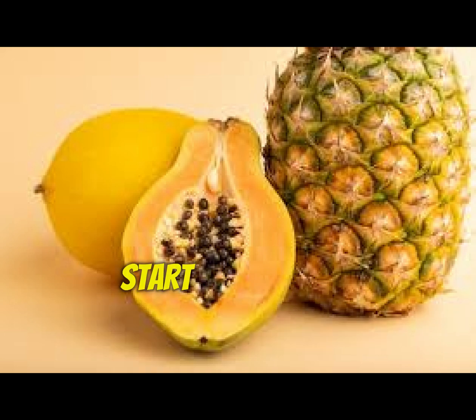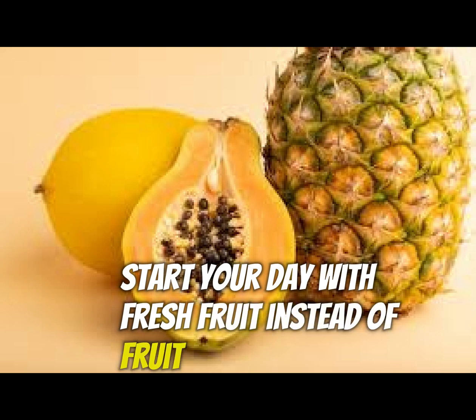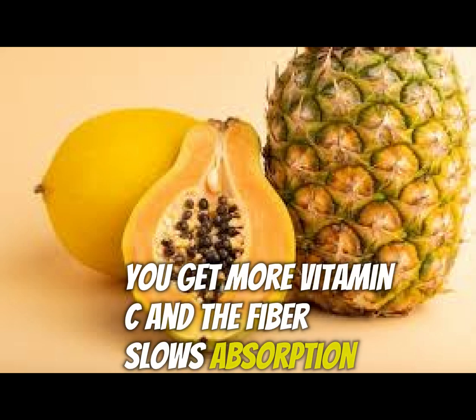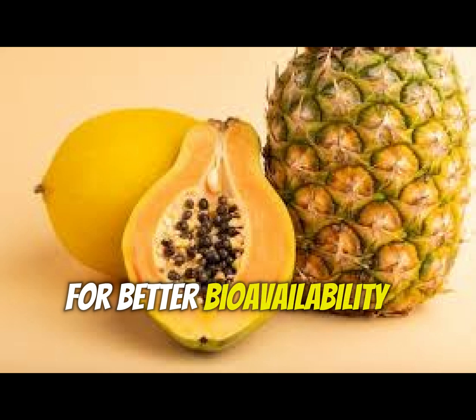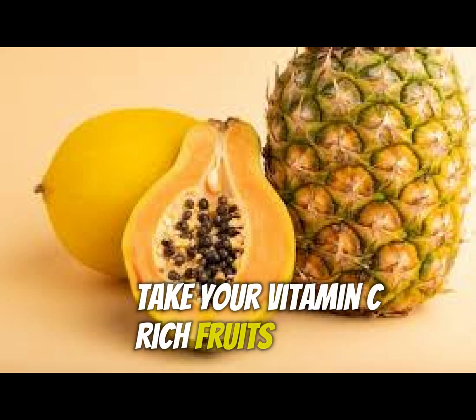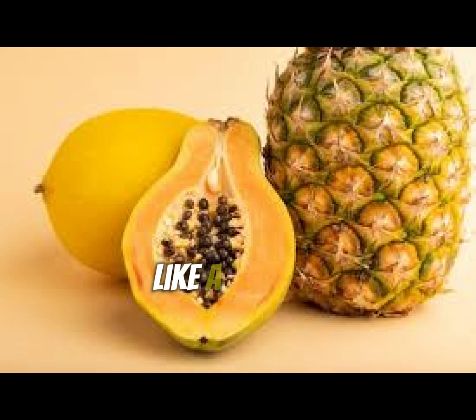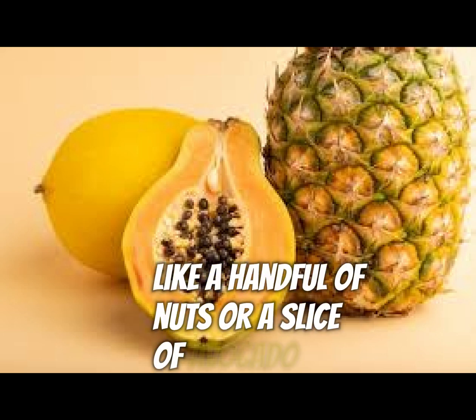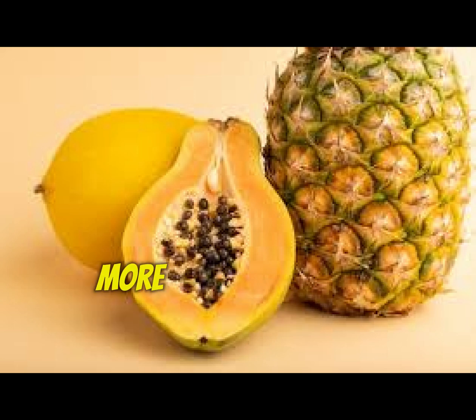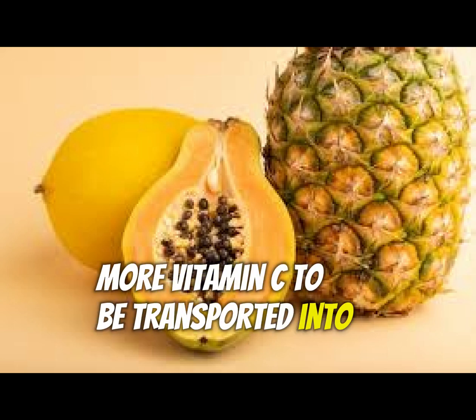Morning boost. Start your day with fresh fruit instead of fruit juice. You get more vitamin C, and the fiber slows absorption for better bioavailability. Tool for better absorption. Take your vitamin C-rich fruits with a little healthy fat, like a handful of nuts or a slice of avocado. This improves cell membrane function, allowing more vitamin C to be transported into your tissues.